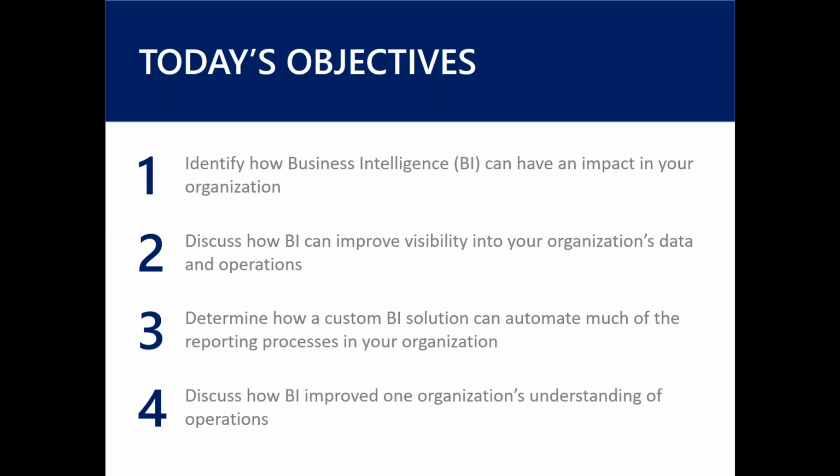In the next hour or so, attendees will be introduced to the application of business intelligence, starting with what BI means, what is it, and how healthcare leaders can leverage this technology to improve operations and key financial indicators.